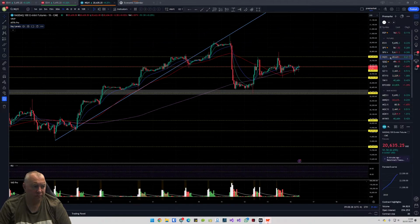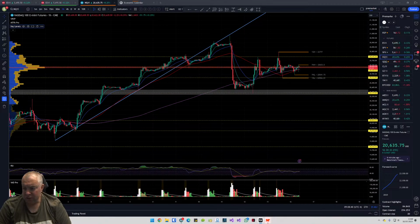NQ. So NQ is looking a little bit weaker than ES, but we are still holding this 200 moving average and a 50. So this area is a little tiny squeeze area. If we hold above these two levels, we can look for the break and retest over pre-market high, which will be a good long into yesterday's high or level we've been watching for a few days, 20,745. So these are the targets if we can go long.